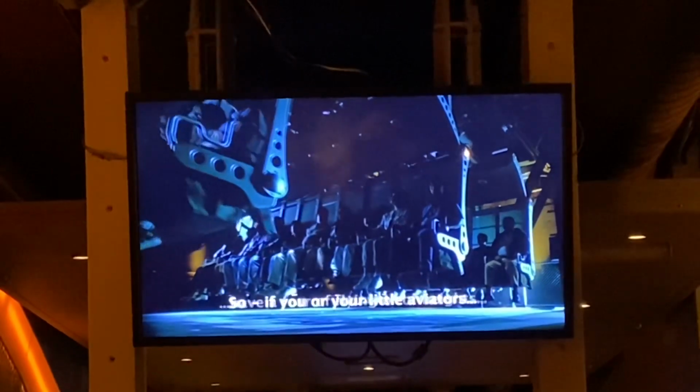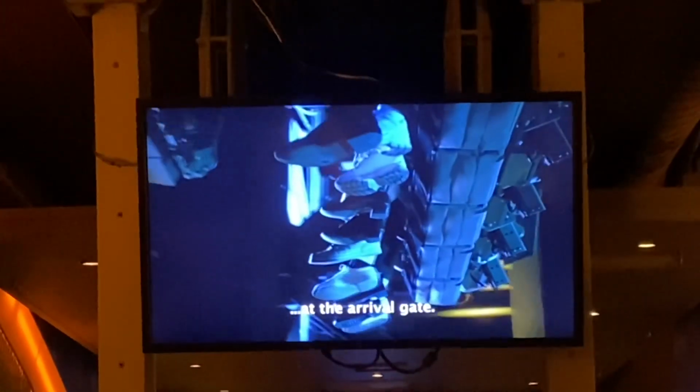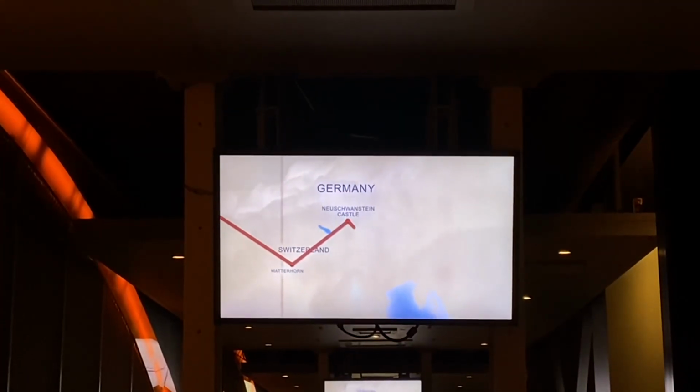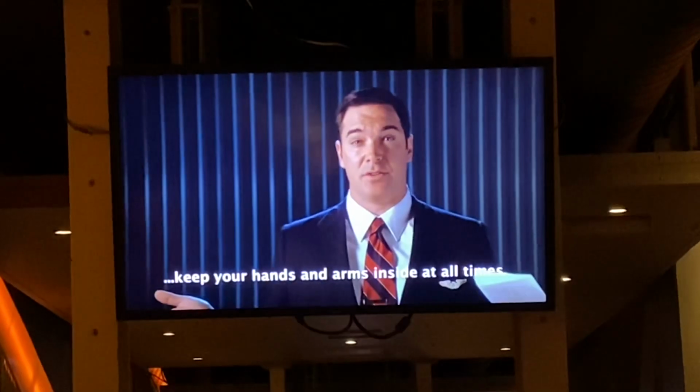And it fits a little bit better at Epcot with the whole global theme. Maybe Disney one day will leave one on the West Coast and one on the East Coast. At least California gets it from time to time.